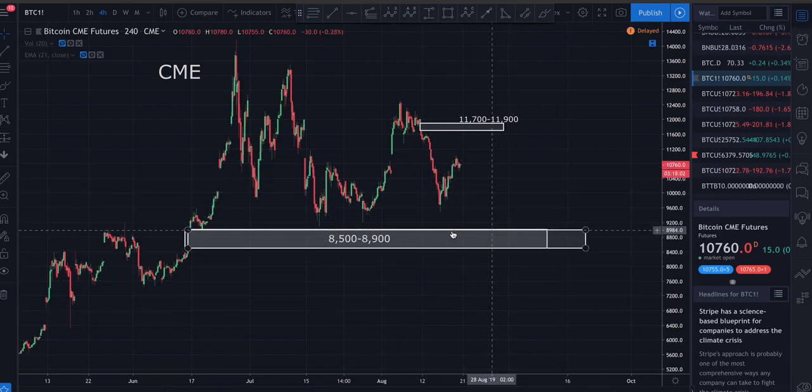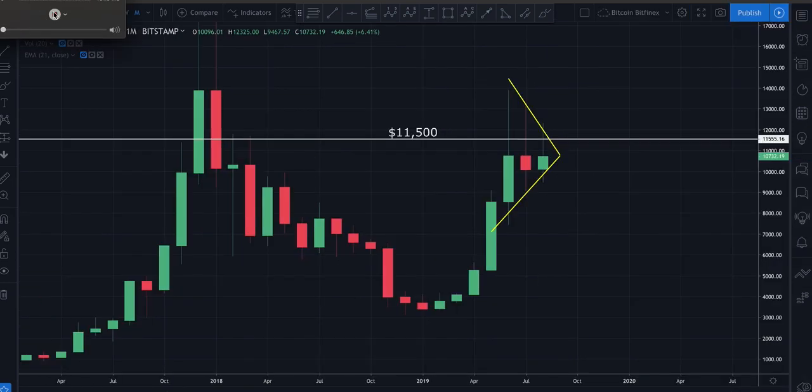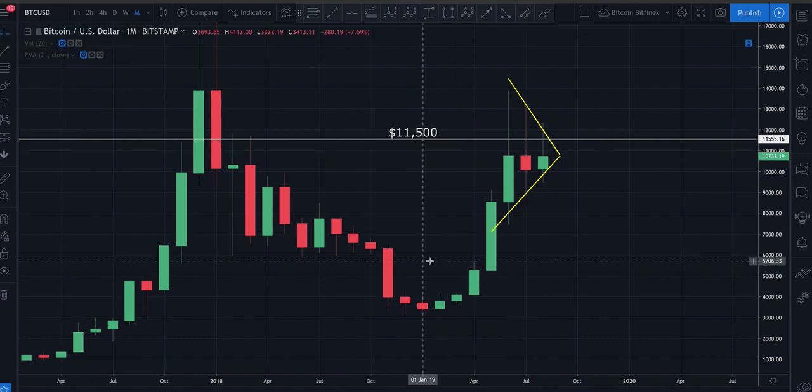But it's not just because of this CME gap, guys. Of course, if this was all it was, I wouldn't be so interested in this area. I have numerous buy orders sitting in this area, not just because of this CME gap, but also, if I pull out here to the monthly, if we look at the bear market of 2018, what was the last swing high on the monthly chart? I know I've pointed this out, but I haven't pointed this out in quite a long time. What was the last swing high on the monthly chart?